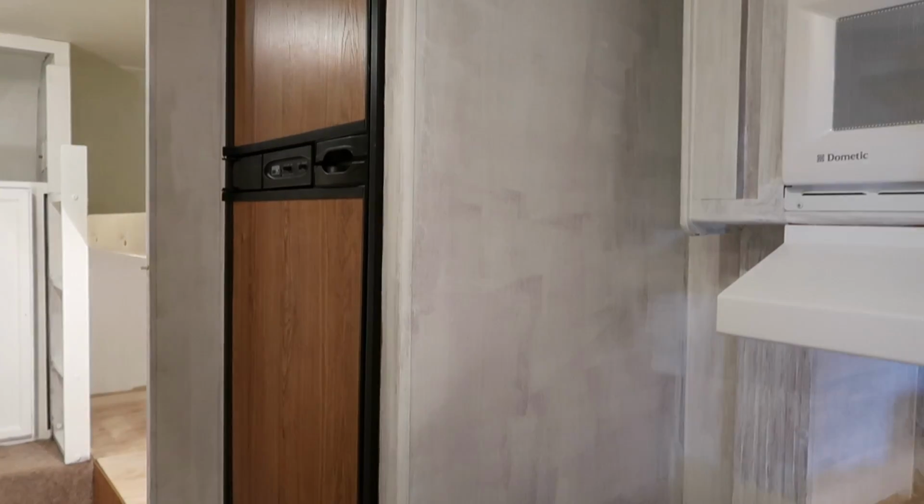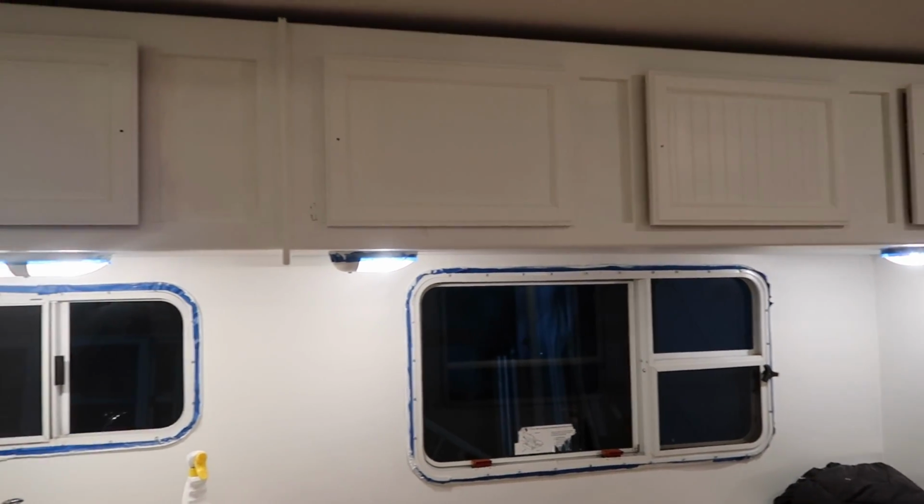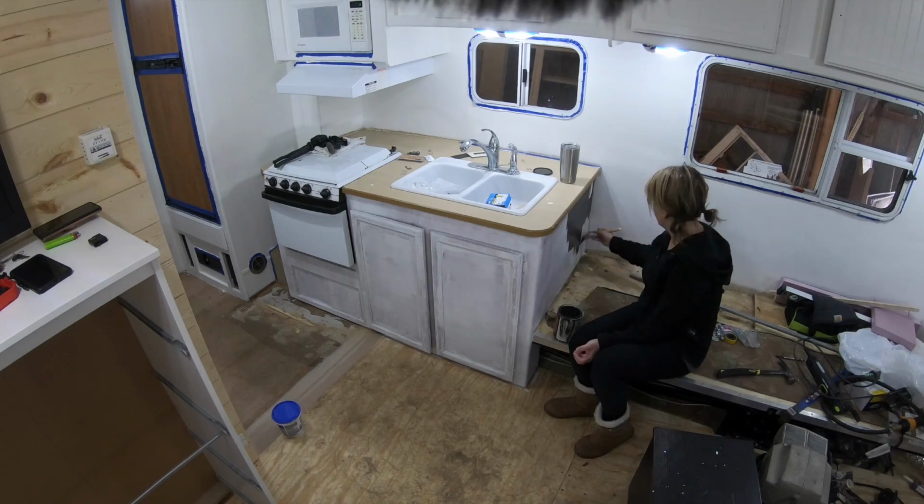And I think what was good too, what we did was we did the same color on the walls as on the cabinetry. So that really cut down on edging. Everything was going the same color and that made it a lot easier. And then the base cabinet, we did that charcoal color, which I love. I'll put that color down below too.